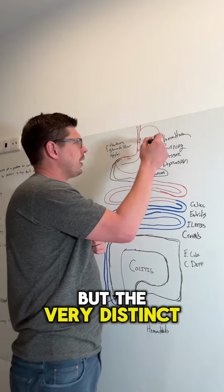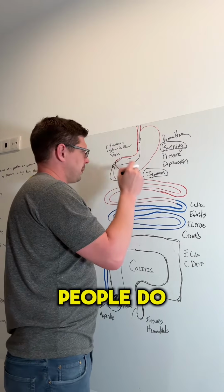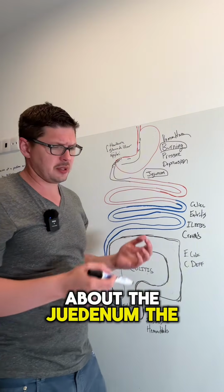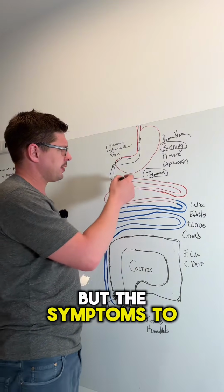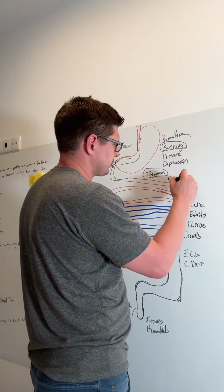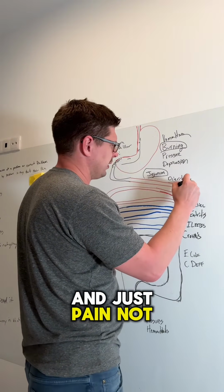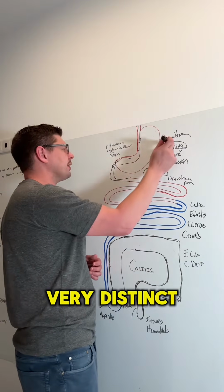But the burning pain is very distinct. People do not talk about the jejunum, but the symptoms of this would be diarrhea and just pain, but not a burning pain. The burning pain is very distinct.